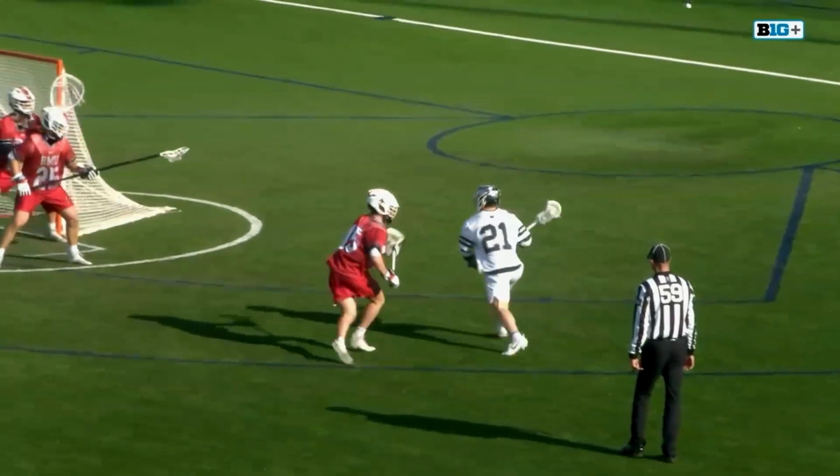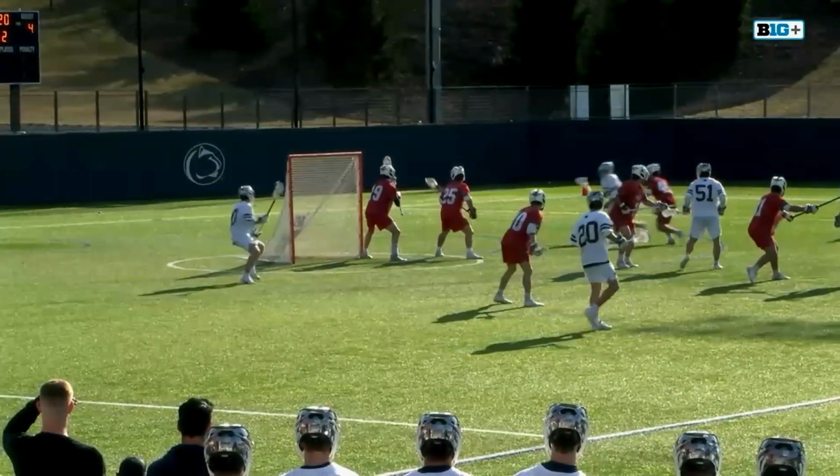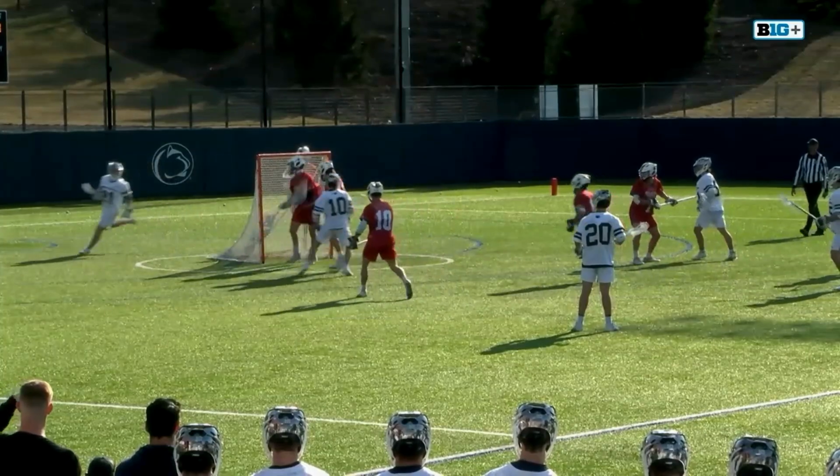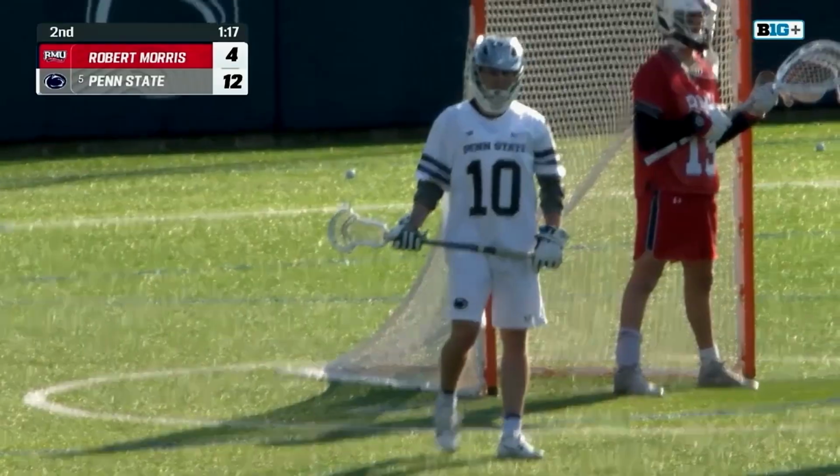Glatz saw some time against Cornell last weekend, but when we see on this one, Wallstrom's just going to have his head up and find the open player on the backside and get that first goal of the year from Glatz.